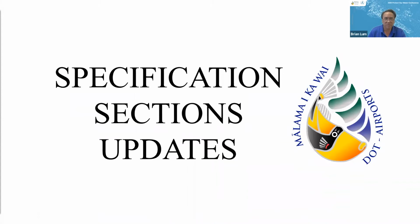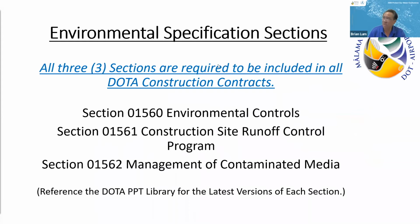Okay, spec sections. We covered these last year. There are 3 sections that we covered last year: 1560, which is environmental controls; 1561, which is the construction runoff control program; and 1562, which is for contaminated media. All 3, and I want to stress this, all 3 sections must be included in all DOTA construction contracts. The reason being is that all 3 are referenced to each other. Like 1561 might reference some of the terms and conditions that are listed in 1560, and vice versa.